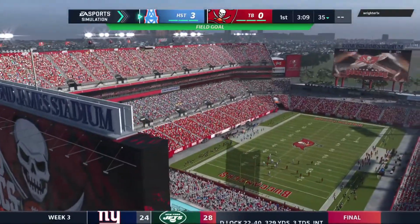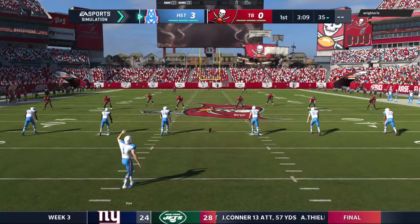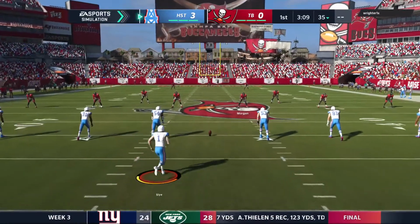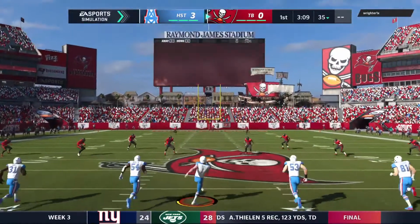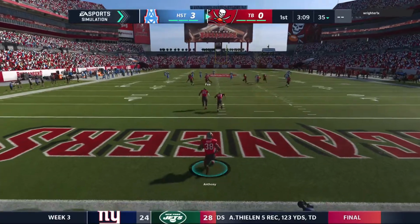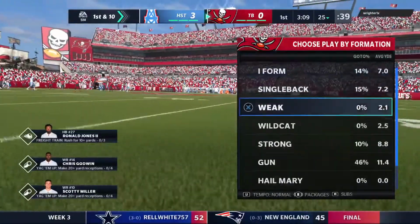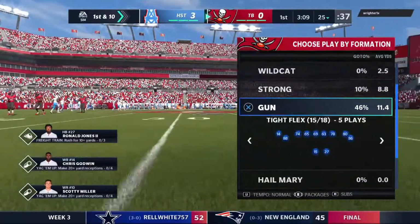Well, after marching down the field, only getting 3 there, kind of feels like a win for the defense. And it does. They'll go to the sideline feeling a lot better that they didn't give up a touchdown after the march against them. But if I were the offense, I wouldn't hang my head over that one. That's a good drive, and 3 points were put on the board. Stand 10 at their own 25-yard line.